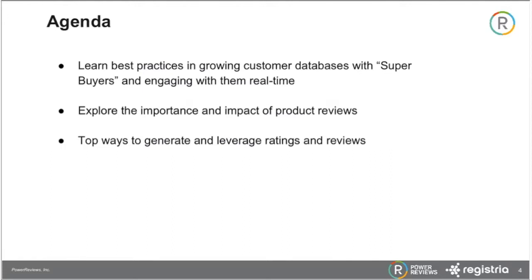During the webinar, Dave will review best practices in growing a customer database with super buyers and how to engage with them in real time. And then Matt will highlight the importance and impact of product reviews and the best ways to generate and leverage them.